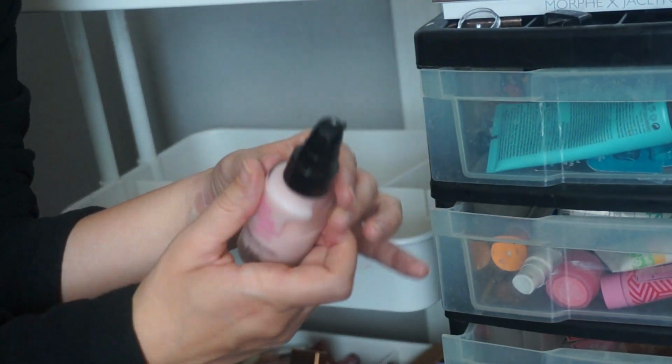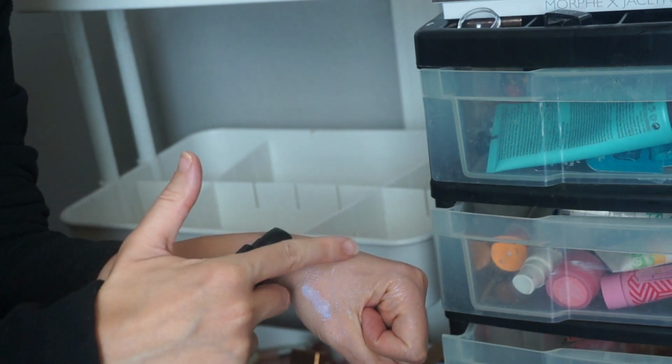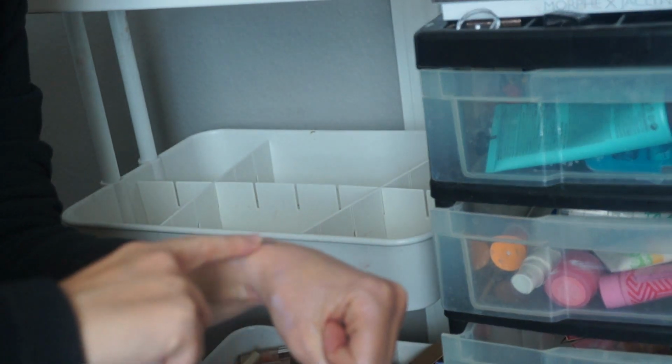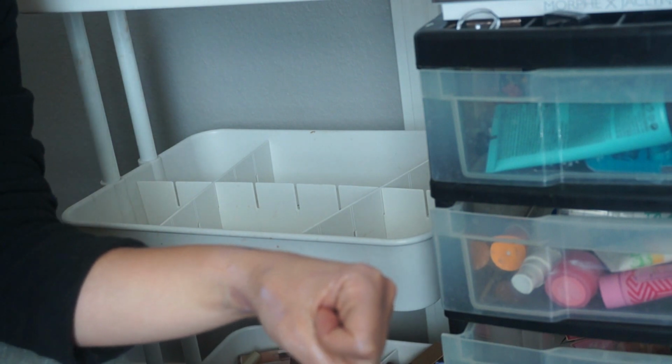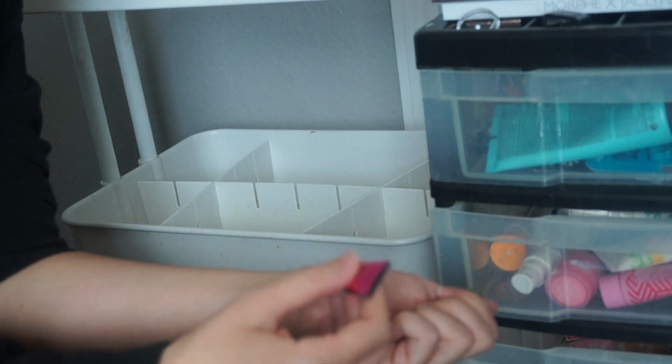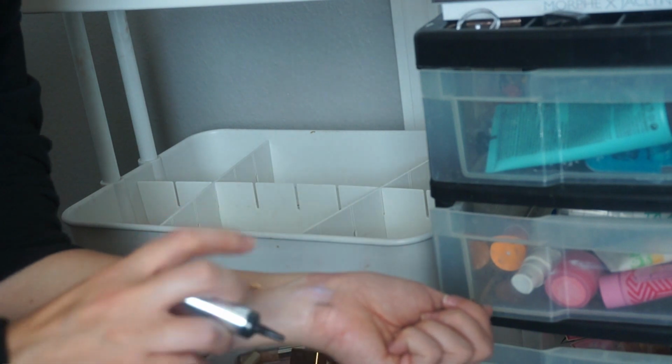This, no, Pores No More, I was so excited to get. It was in a BoxyCharm. I feel like this might also be kind of hydrating. It's supposed to be no pores, but it feels very hydrating. I hardly ever use it. I haven't used it in a really long time. Hard Candy Primer. Ooh.